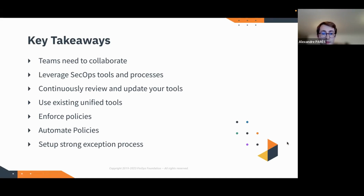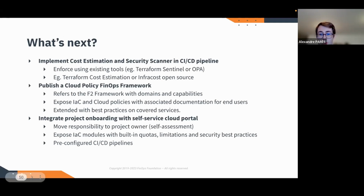Next slide, please. So based on our Sunbird use case, we may want to add some new features to our backlog, such as implementing cost estimation on the security scanner in the CI/CD pipeline to provide engineers with better insight. Then we could publish a cloud policy FinOps framework that will expose policy with documentation and enforcement timelines to end users. And finally, integrate project onboarding with a self-service cloud portal. This is a great way to provide product owners with the right tools. And for example, they can leverage self-assessment for FinOps and SecOps practices. So that closes our use case.